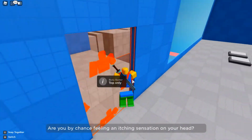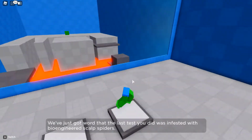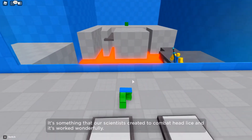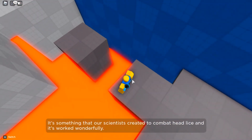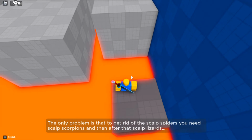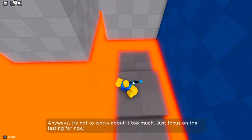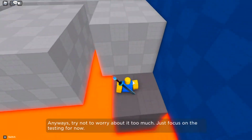452, are you by chance feeling an itching sensation on your head? We've just got word that the last test you did was infested with bioengineered scalp spiders. It's something that our scientists created to combat head lice, and it's worked wonderfully. The only problem is that to get rid of the scalp spiders, you need scalp scorpions, and then after that, scalp lizards. Anyways, try not to worry about it too much. Just focus on the testing for now.